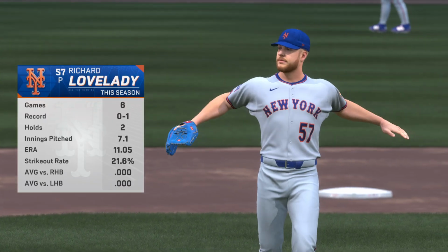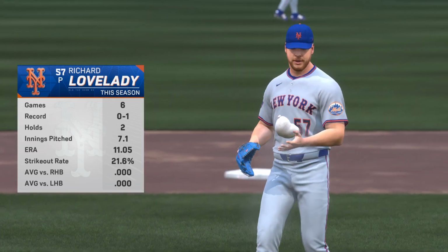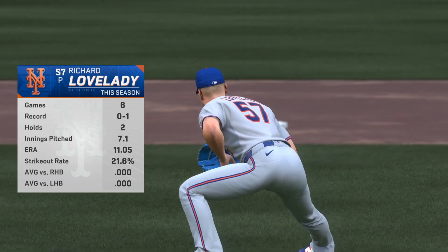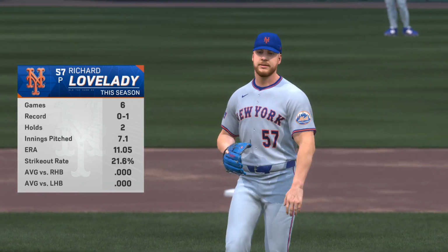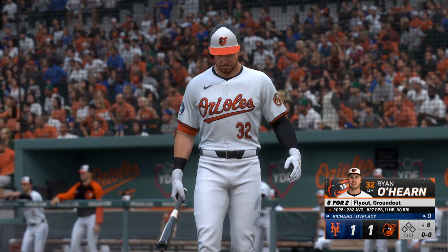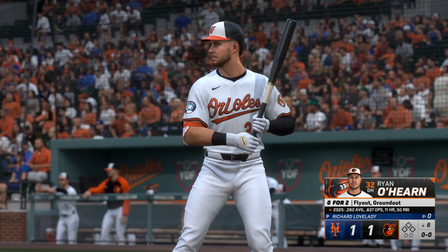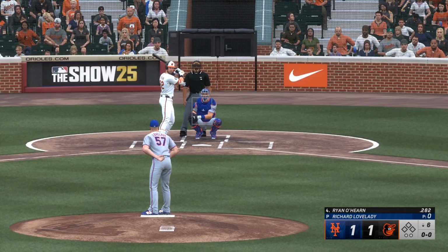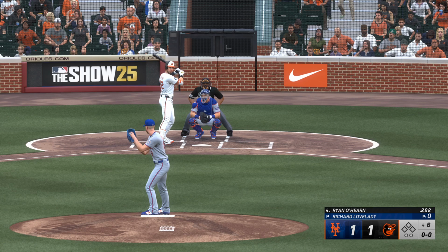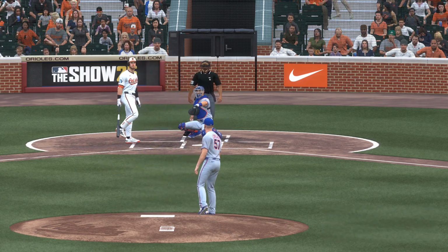Richard Lovelady takes over on the mound. He pitched yesterday, and we'll see him once again. Now pitching for New York, number 57, Richard Lovelady. Leading off for the Orioles, designated hitter, Ryan O'Hearn. On the inside corner for a strike.